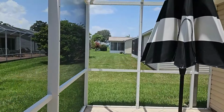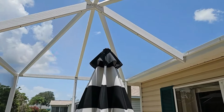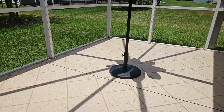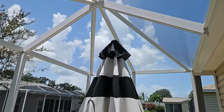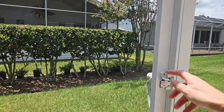Here's the bird cage. The floor is painted cement. It's a very nice size bird cage. I will now go out to the backyard and video the backyard and side yards.